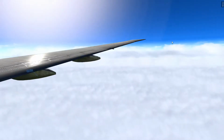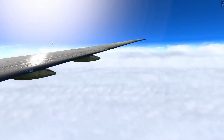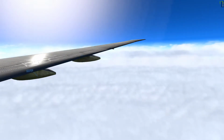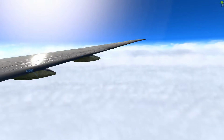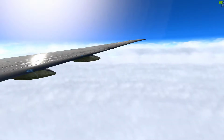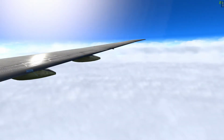Just switching some views. Oh, look at that reflection of the sunlight. Looks quite nice actually. And I actually did take a screenshot of the plane. I think I did. No, wait, I didn't. Never mind. I was wrong about it, I guess.